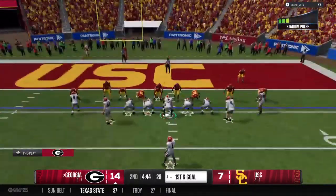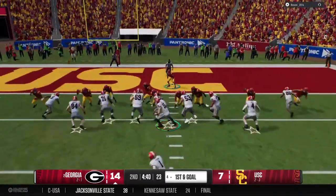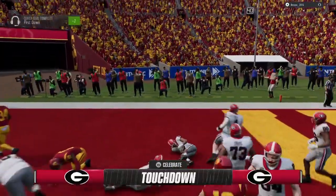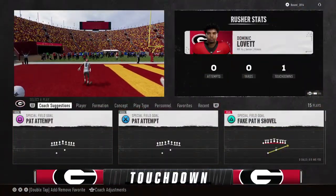Stay aggressive. Even when you get in this part of the field when everything shrinks and gets a little bit harder, you still want to be aggressive. They'll try to get it in with the run. Trying to get in the end zone, and the ball is loose. And he takes it to the house. Touchdown, Georgia!